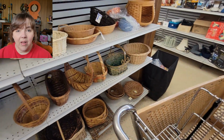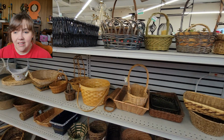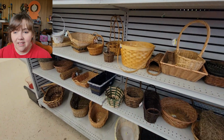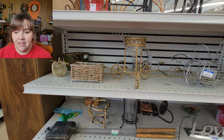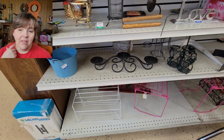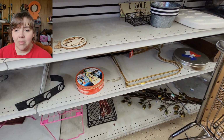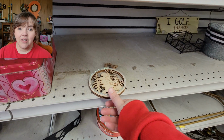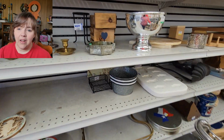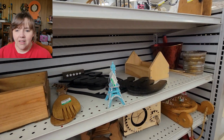These are just some health and beauty products there. And then this is their basket area. I'll tell you, that's one thing that I've noticed at Goodwills in general. They don't have a short supply of baskets. I think people buy so many because they like them, and then they're like, oh, nope, I don't like this anymore, and then they donate it. So there's just so many at Goodwill to choose from.